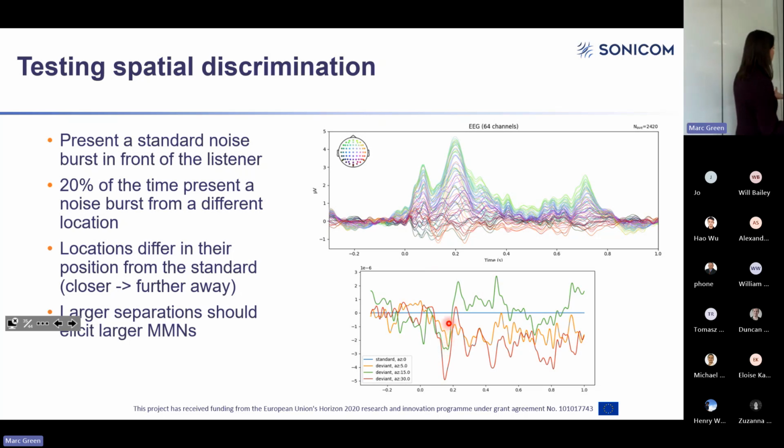The idea here is that if you can measure the magnitude of the MMN for different locations, how does that change when you use different rendering methods? Is it the same with measured, synthetic, and generic HRTFs? If the spatial discrimination is the same, then why are we seeing differences in localization? Is it that your inability to localize isn't because they don't sound different enough, it's because you don't have the associated cues?